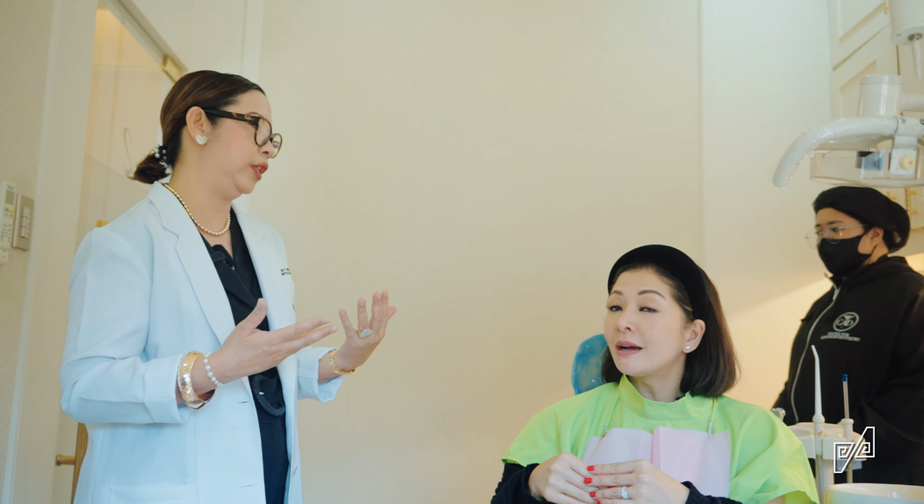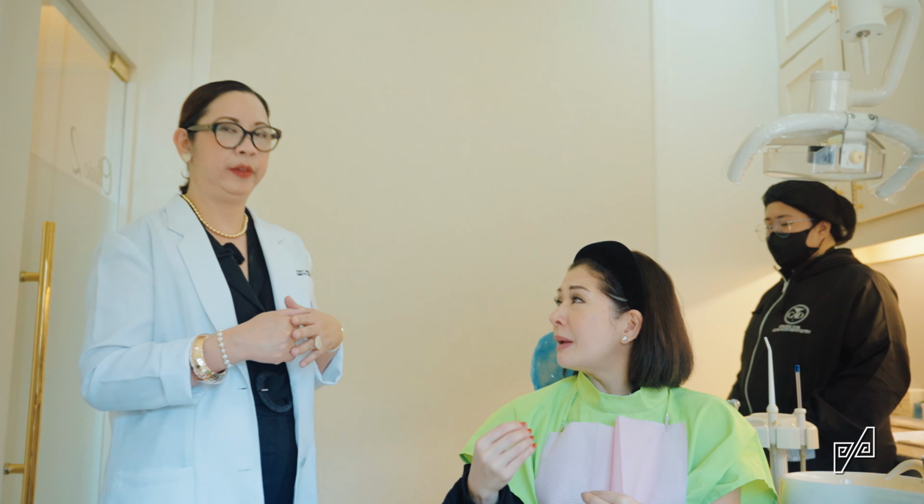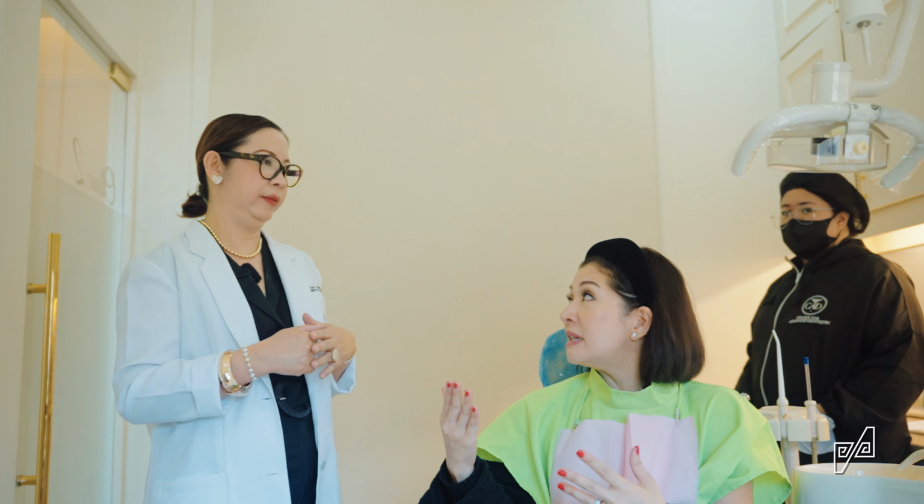It starts at 22,000, depending on consultation. But it's always best to come in for a consultation so we can assess properly, because everyone's teeth are different. It's not one size fits all. So they will really see.